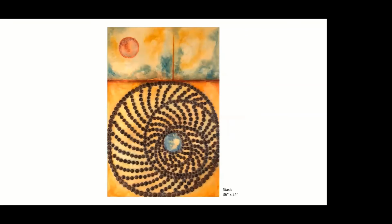So this is related to the Volusion one where I told you I was thinking about the golden ratio, the Fibonacci sequence. And these are the caps off of acorns. So I collected a bunch of acorn caps and sorted them by size and by lightness or darkness. And this one was really challenging to work on, but it was fun because it was a little bit more bright and vibrant than the others. Next one.